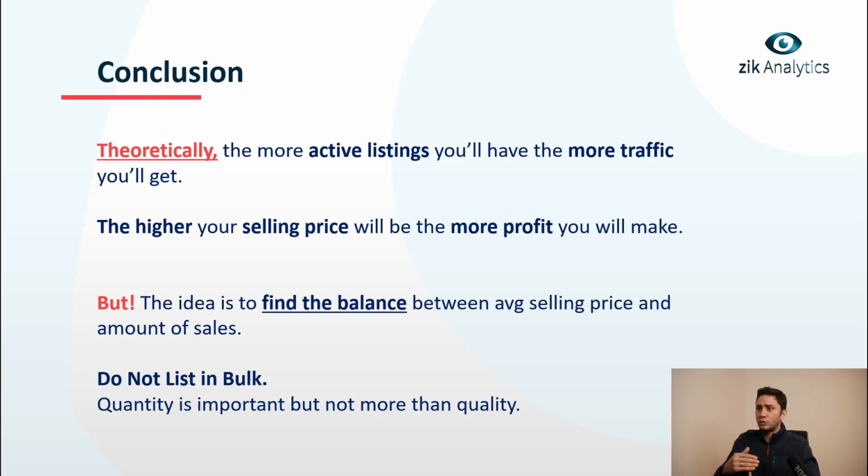You need to start. You need to list products. You can list some products around $50 or less, some products over $100, and then you find a balance and you try to build a product portfolio. Doesn't mean all the products need to be $100. We will be talking about it right now, okay?